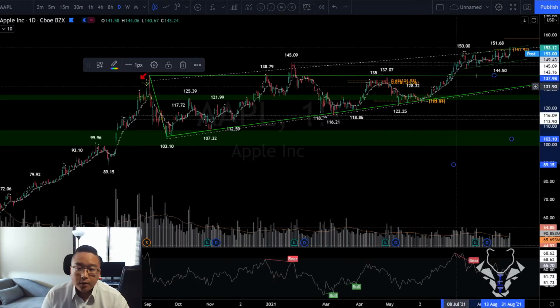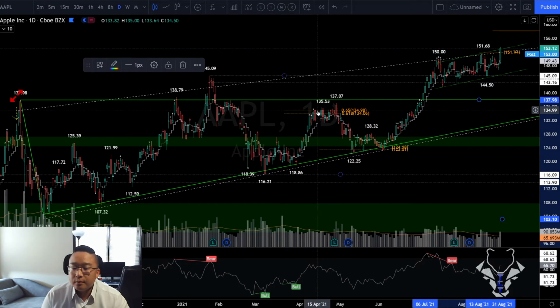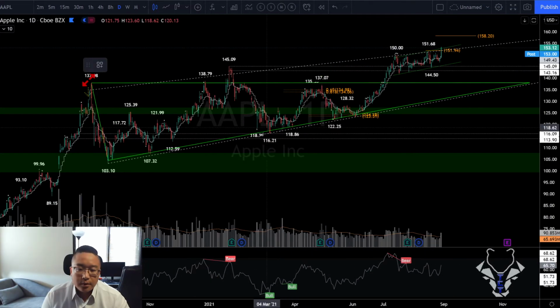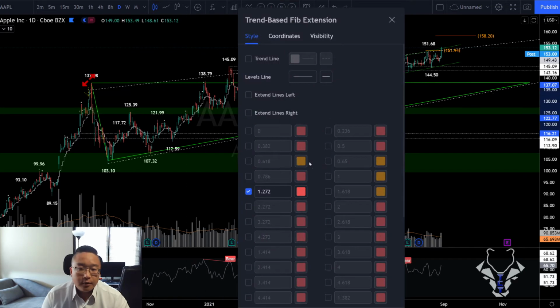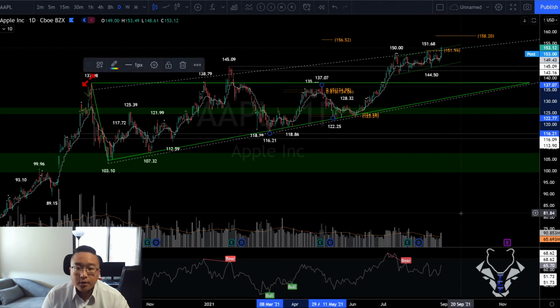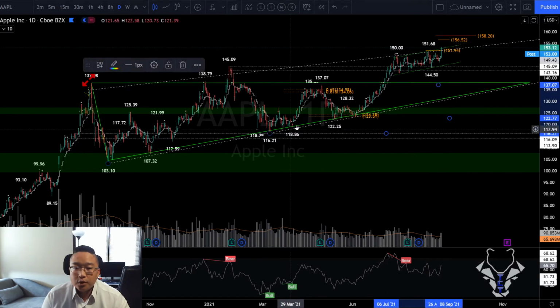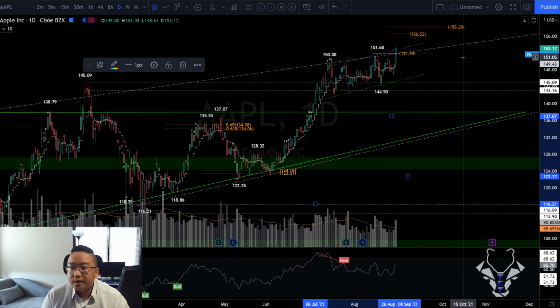This one was, oh, it's not short-term. It's actually from this split move. So higher low to higher high. Okay. How come I'm missing a short-term on this one? Did it get over already? Let's take a look. Okay, so it did get over already. 1.618. Okay, so short-term wise, from this low to the higher low, we're looking at 158.52.